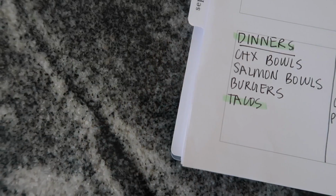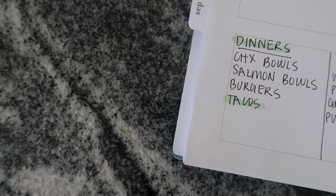This week, we're doing really similar to what I shared in last week's video. We're doing some chicken bowls, salmon bowls, burgers. We just did tacos last night and I have a lot left over. We're going out to eat one night, so I know I don't have to plan for that night, and then I know we'll have some leftovers from this, so I think we should be pretty good with just those meals for the rest of the week.